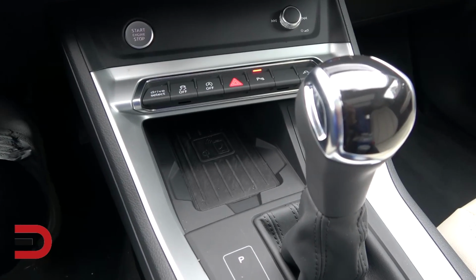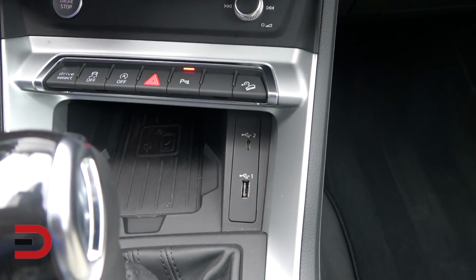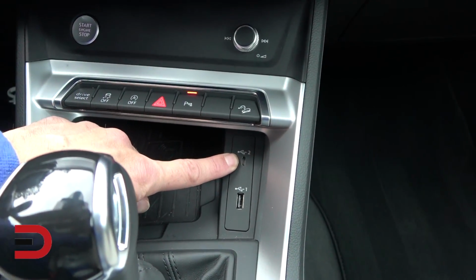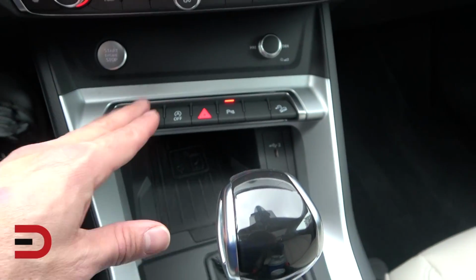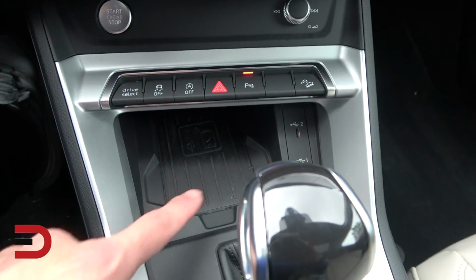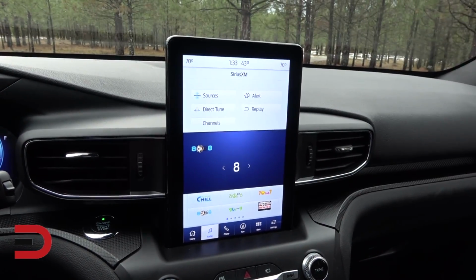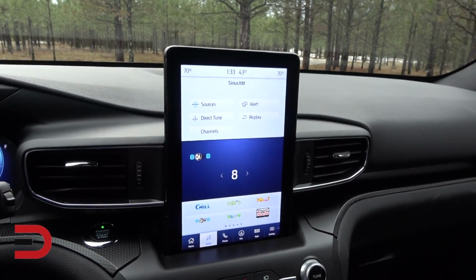Audi has a wireless charging pad just below your infotainment screen, along with a USB port here and a USB-C port right there. Very similar to what you'll see in the Explorer, except that these are all together versus the separation between the wireless charging pad and your USB ports. Let's do a comparison with the backup cameras, because I'd like to get your opinion on which one you like better. But pop it in reverse here in the Explorer.